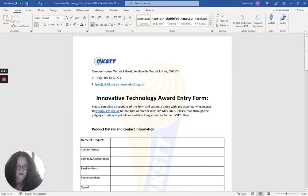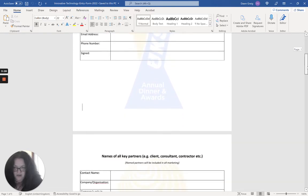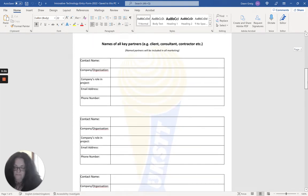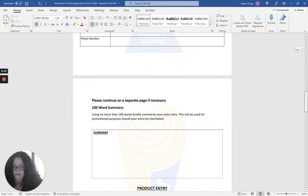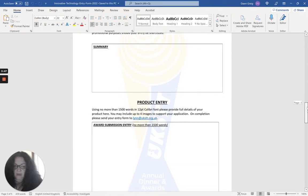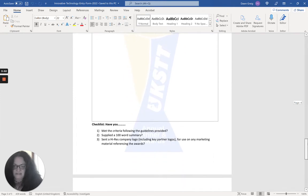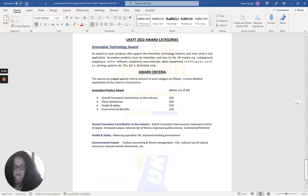You just put in your name details, your contact details, your company or organisation details, and then anyone who was involved in the technology with you, in this case any contractor that was involved in the project, and then give a little summary. It's not much, 100 words, a couple of sentences, and then you can put down your submission. In the criteria conditions, it tells you what there is to think about, so you can really check that everything has been adhered to.